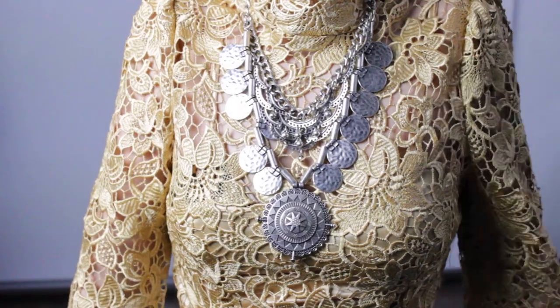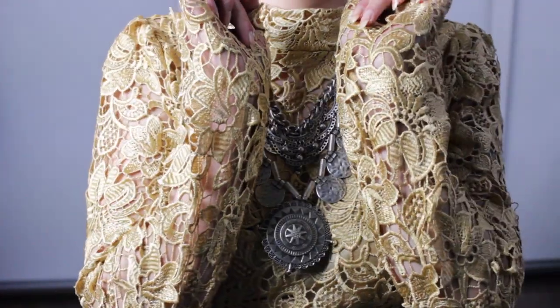Like, the lace is so pretty, and I really like the color as well. I really like those warm colors. But I like to pair this dress with silver jewelry for contrast. I think if you were to wear gold with it, it would be a little bit too much. I'm a gold queen, but with silver, it's really nice.